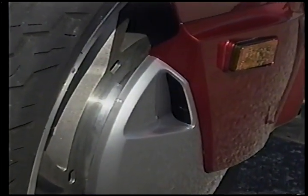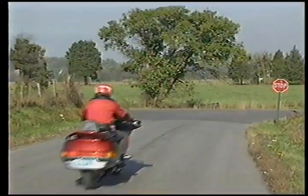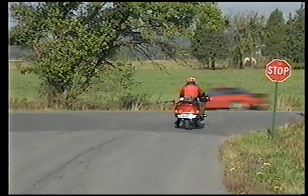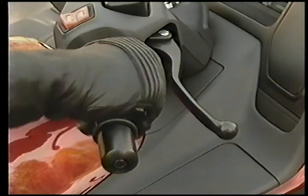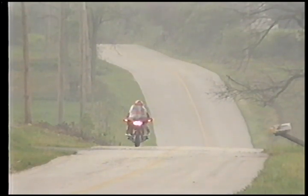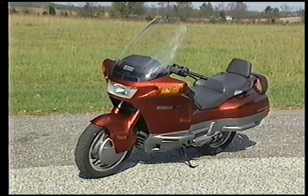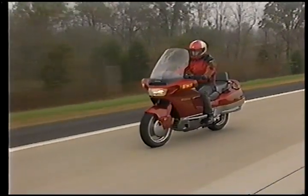The well-hidden brakes consist of twin disc up front and a drum in the rear. Their substantial stopping power came in handy every time that the twisting, unfamiliar road suddenly presented us with a stop sign, though we would have liked a smoother feel in the front brake lever. As we reached the Pennsylvania border, the weather suddenly took a turn for the worse. With the wind rising and the temperature dropping, we were thankful for the PC's wide fairing and optional extra-tall windscreen, which provided a high degree of protection with minimal wind buffeting our driver.